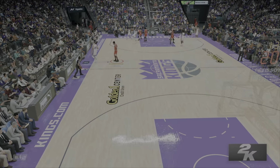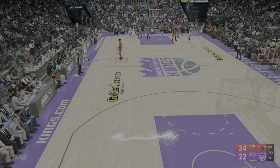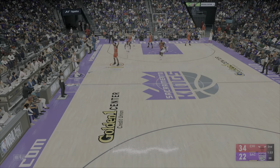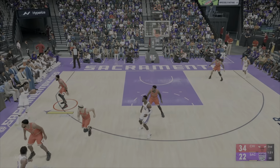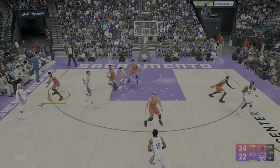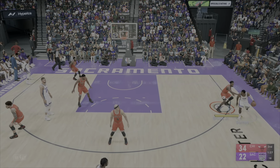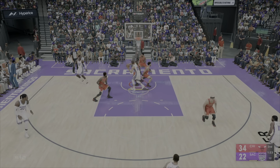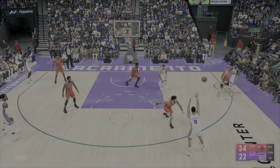And some changes here for the Kings. Lenz checked in for Metu. Barnes comes in for Davis. And Mitchell subbed in for De'Aaron Fox. So Chicago going with an almost entire new group here. Bradley, he's checked in for Nikola Vucevic. Jones comes in for Williams. Brown, he's checked in for DeMar DeRozan. And it's Caruso in for Zach LaVine.